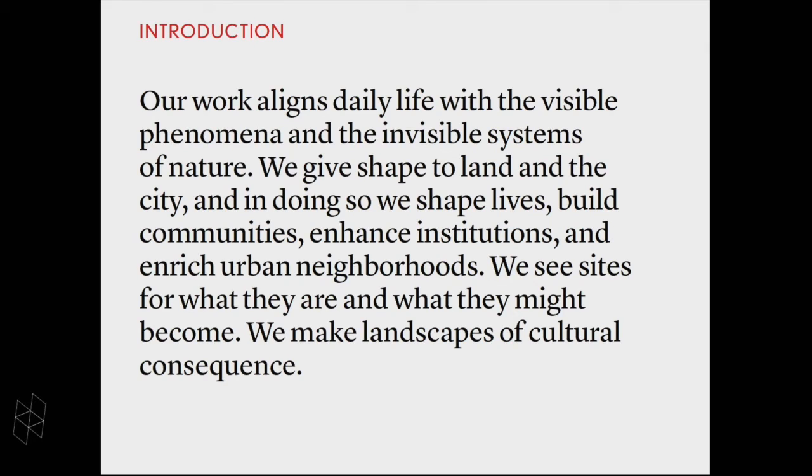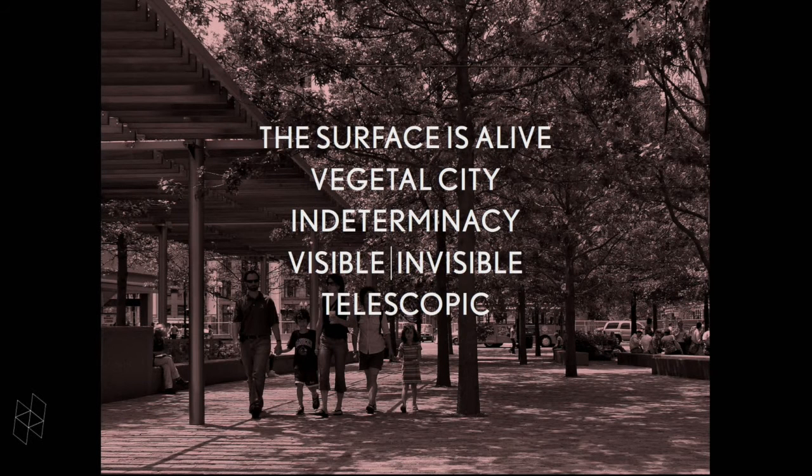This is about my firm. We try to align everyday life with visible phenomena and invisible systems of nature. Nature is largely invisible in my view. It's things you don't see. The second sentence I think is a little bit like marketing. We shape the land and the city. In doing so, we shape lives, build communities. That sounds like marketing. But the last thing is important to me, which is that we see sites for what they are and what they also might become. And we make, hopefully, this is the aspirational part, hopefully what we do is some cultural consequence.